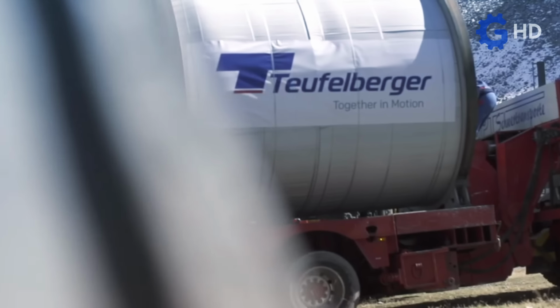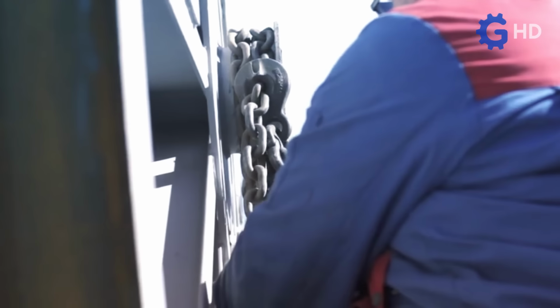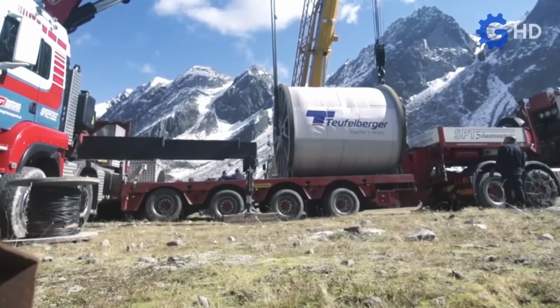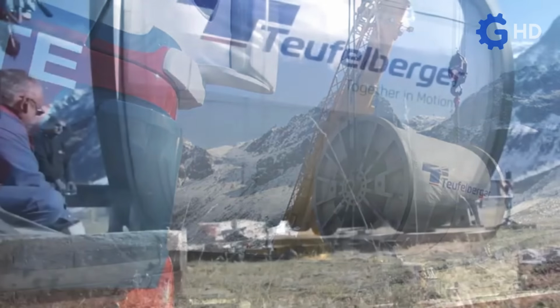However, due to the difficult terrain, the truck had to be assisted by a similarly powerful MAN unit, as much of the route involved gradients of up to 30%. Tire chains were also required once they left the highway, and even with those in place, speeds were often reduced to less than 6 kilometers per hour.